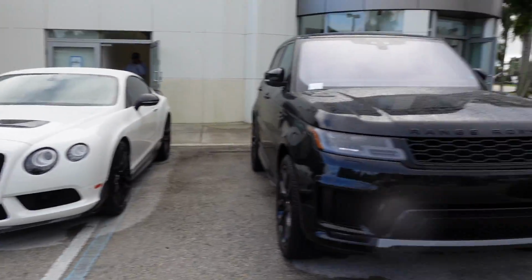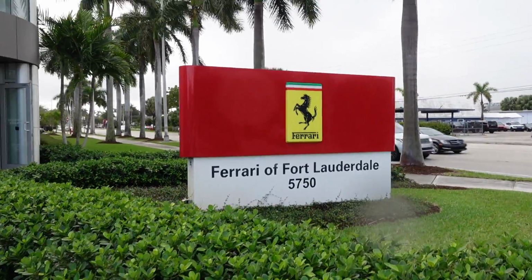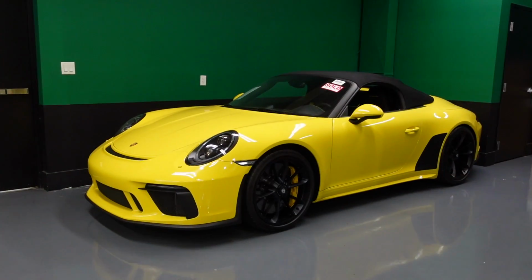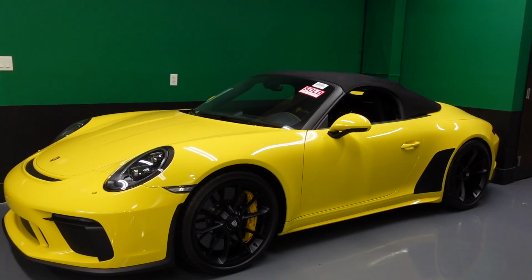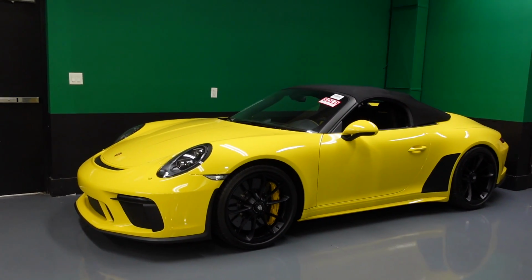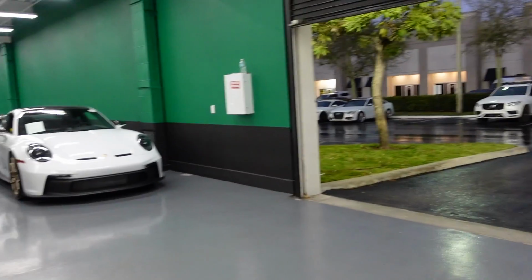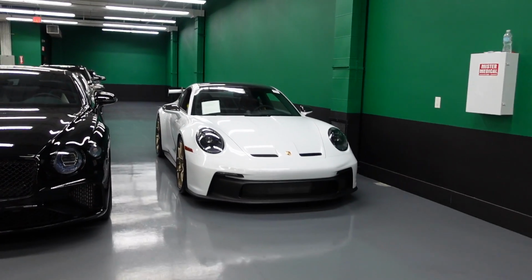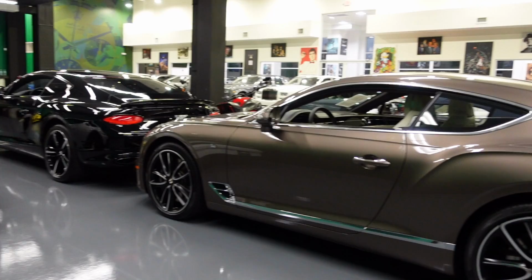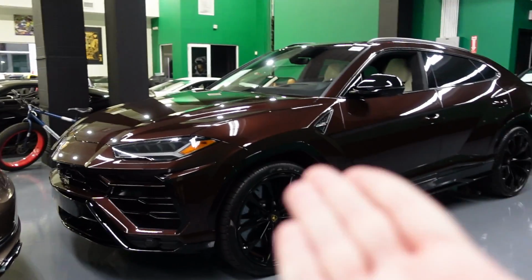So now that we finished up at Ferrari Fort Lauderdale, let's head over to the next destination. So now we're at HGreg Lux in Pompano Beach with this racing yellow Porsche 911 Speedster. And over here we've got a 911 GT3, the 992 generation in white. We've got two Bentley Continental GTs and a brown Urus.